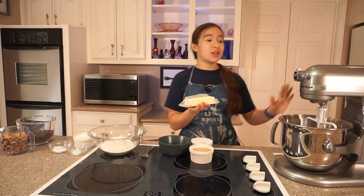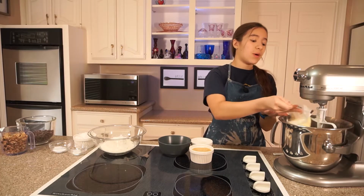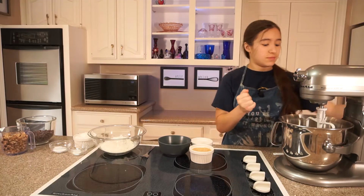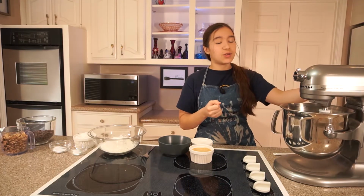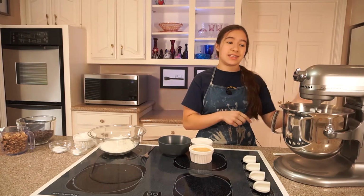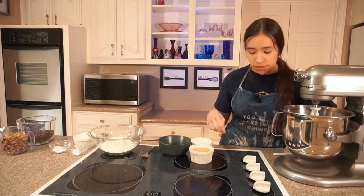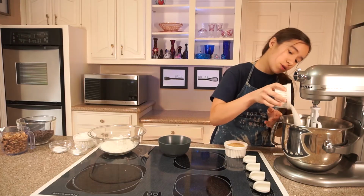So I'm going to start in the bowl of my stand mixer, or you can use a hand mixer, and I'm gonna beat 1 cup of butter. It shouldn't be soft or melted, just pull it out of the fridge and you can beat it like that. You don't have to chill it beforehand or melt it or anything, just as is. So I'm beating my butter, and once it gets a little smoother, then I'm gonna add in 1/2 cup of white sugar.